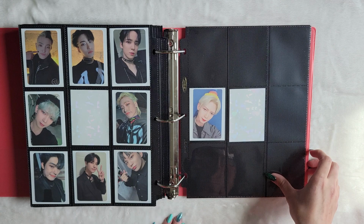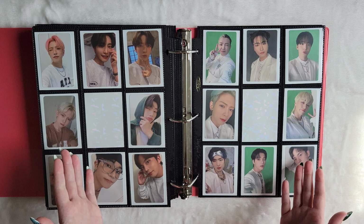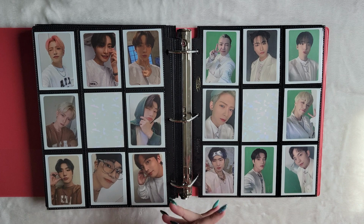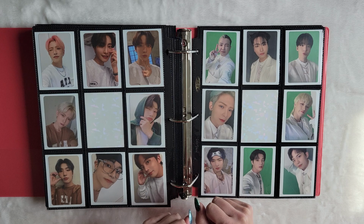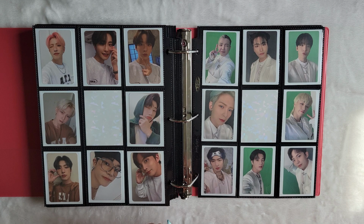All right, I will end it here. So that was it for this photo card sorting. Hopefully it wasn't too long. It was pretty straightforward. I just had a lot of ATEEZ stuff to put away, and still more ATEEZ goodies to look forward to. I have bought some things from Mercari Japan, and I'm looking forward to when those arrive.